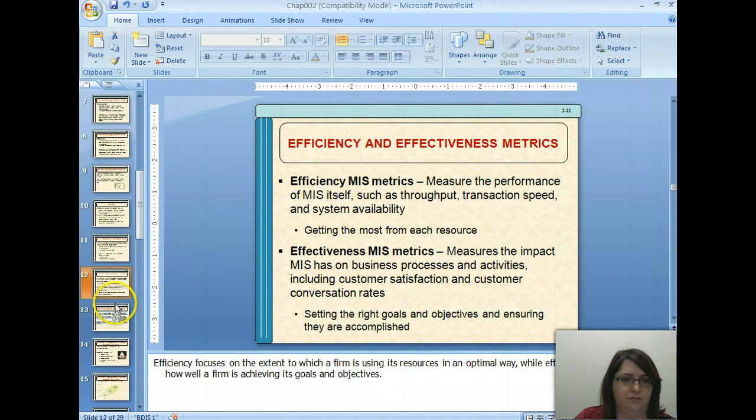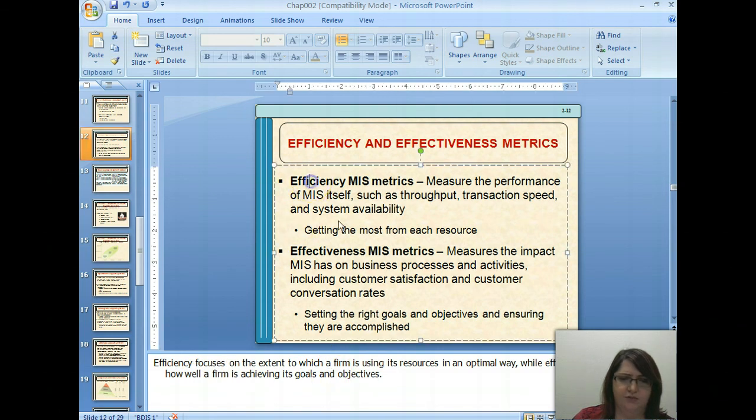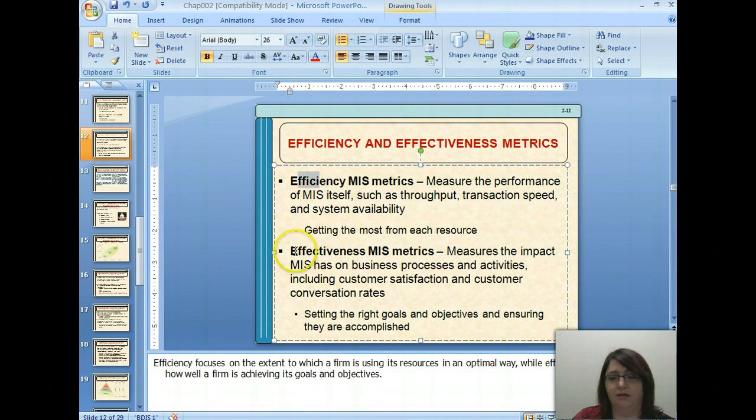And so that moves us to efficiency and effectiveness. So essentially, systems should be efficient and effective. You should get the most out of each of your resources, and then you should be setting the right goals and objectives and ensuring they're accomplished. And then I'm going to give you an example here in a few minutes. But just know that usually just if you're efficient doesn't mean you'll automatically be effective. You may be good at bringing in new customers, getting sales, but that doesn't mean your processes are efficient. You still may be able to improve efficiency and actually make more money. So just because you have one of these doesn't mean you have the other.